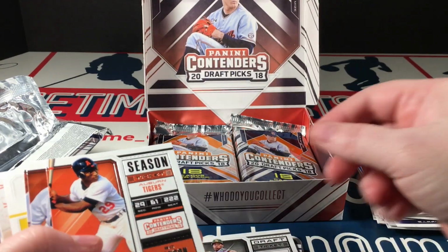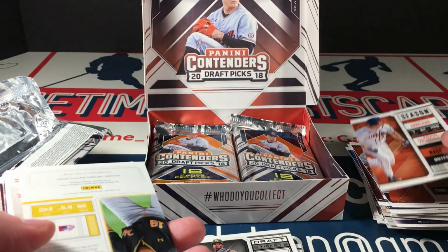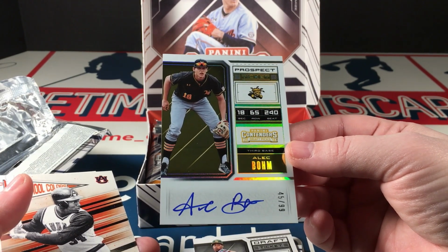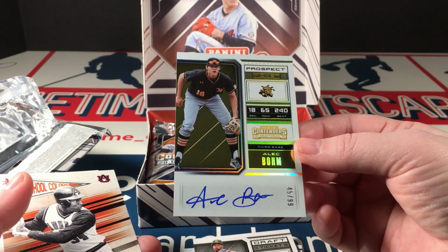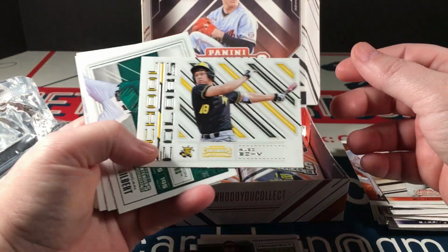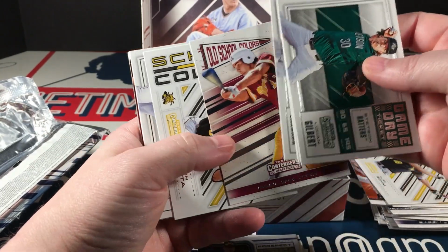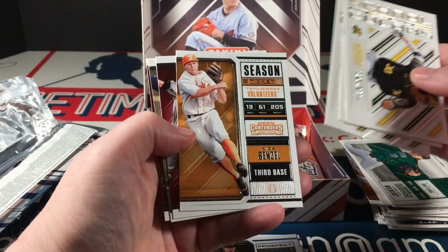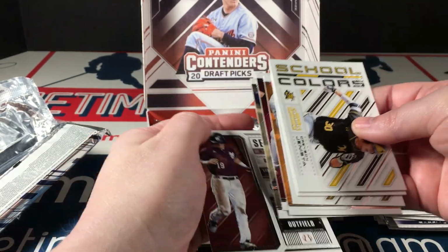Alright, Jake Berger, Bo Jackson, Frank Thomas, Adam Hazley, Alec Bohm. That is another numbered prospect ticket on card to 99. He is the bomb. Don't worry, I'll be here all week, folks. Bo Jackson, there's Baum, Logan Gilbert, Seth Beer, Larnock, Paul Molitor, I think that is, yeah. Janista, Walker, Roberts, Senzel, Schmidt, Wright, and Rooker.